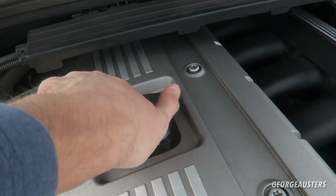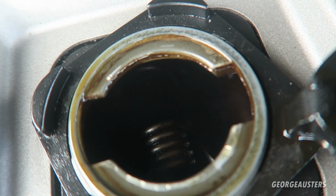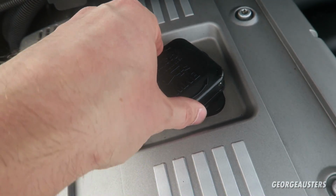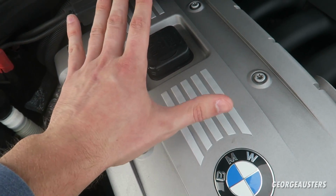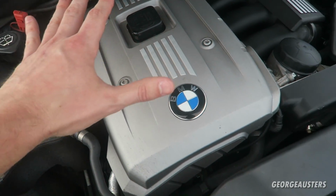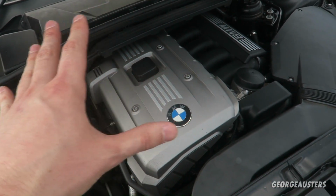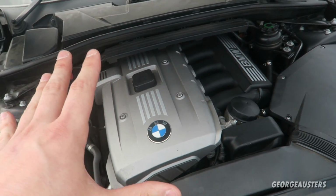And if you take a look inside of the rocker cover, you will see there is some sludge buildup. I'm not too sure how well you can see in there, but there is some sludge buildup. Now, I have not long done an oil change and also an engine flush. That did help in getting rid of some of the sludge, but there is some more still in the engine, so I'll probably do a couple more oil changes and a couple more engine flushes just to try and help get rid of the entirety of the sludge.